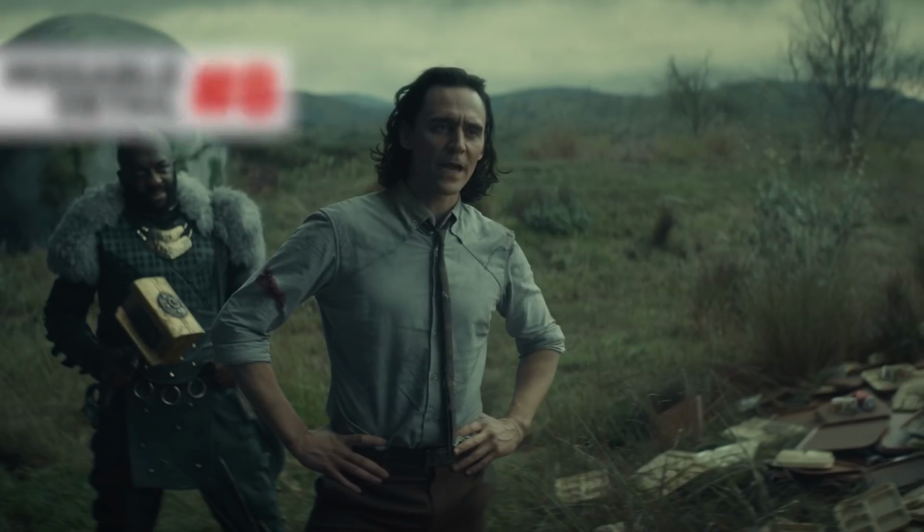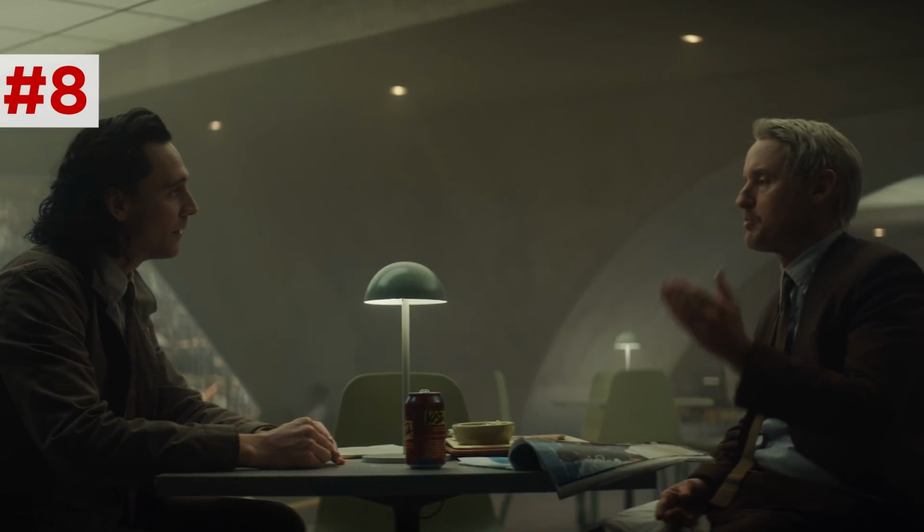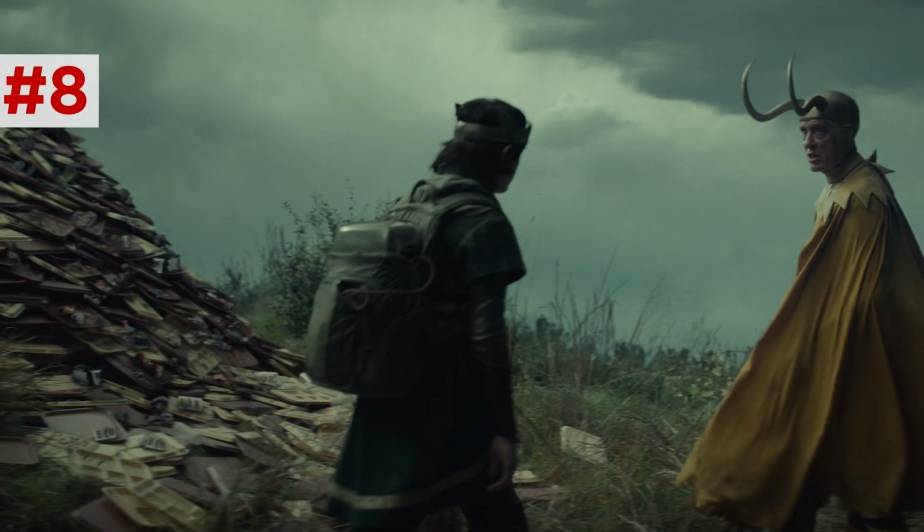Loki Gator blinks, as gators do, side by side, but it plays like an eye roll here. I love it. And they pass a big pile of lunch trays, which must be ones from the TVA cafeteria. Like rather than cleaning and reusing them, they just prune them all. So wasteful.